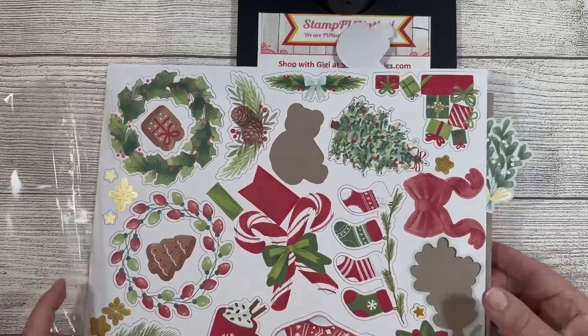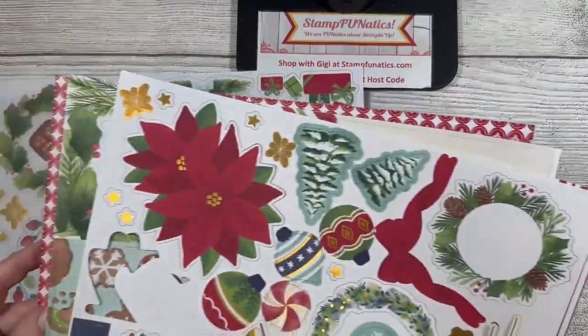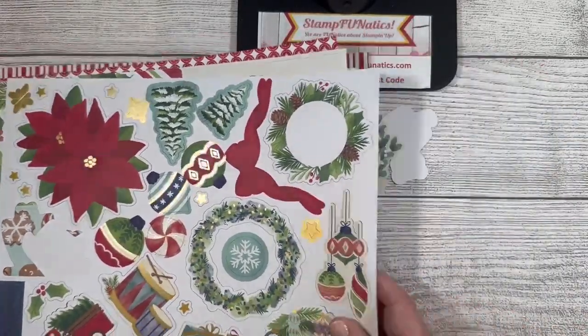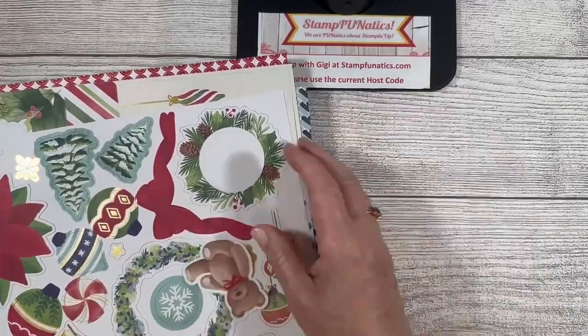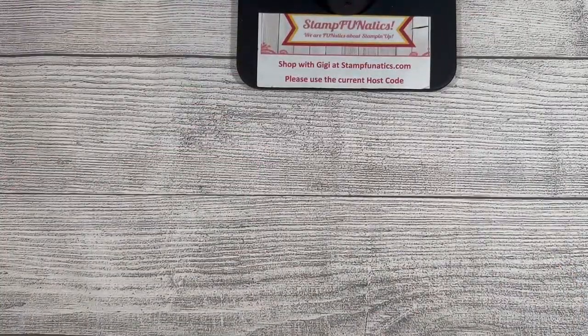How cute is that? So I loved this paper, and you can use some of these bases for your cards, which would be excellent. So I love the versatility of this set. It's very, very different for designer paper.